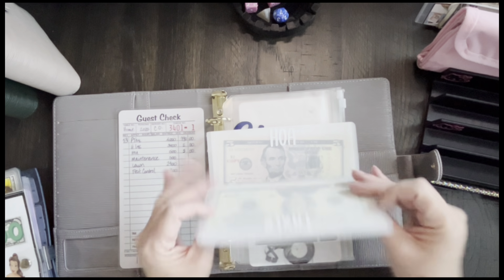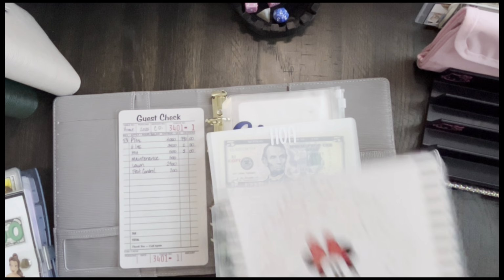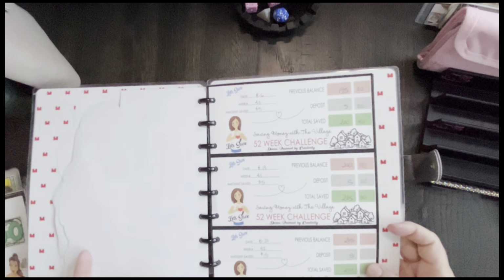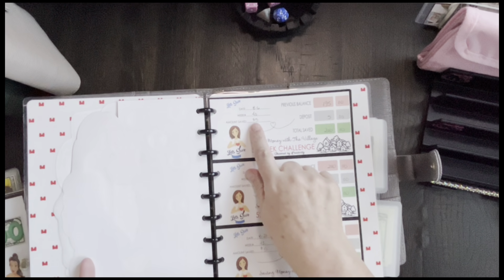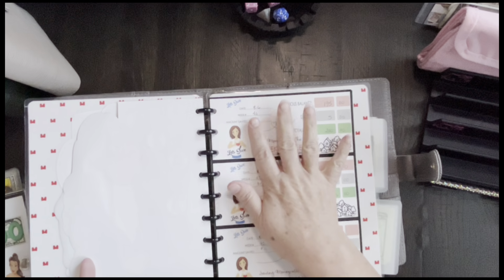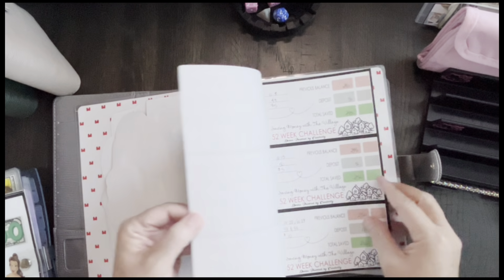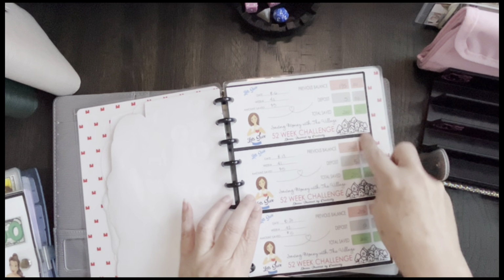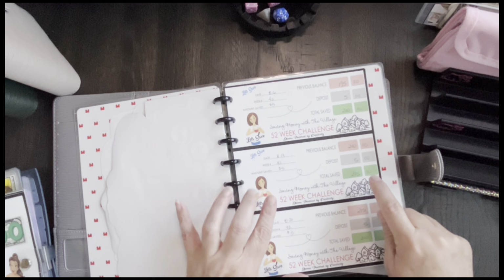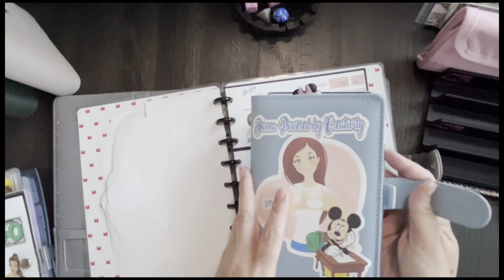So for my HOA this year, I am using Donna's 52-week challenge. You saw it in Donna's binder, and I'm only saving $5 because I don't really need a whole lot. I've already written all the numbers out, and I've already put that money in, and I was saving it in the envelope in the Donna binder envelope.